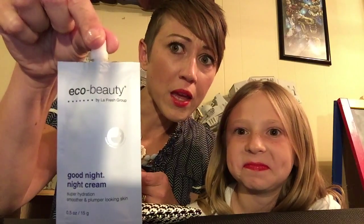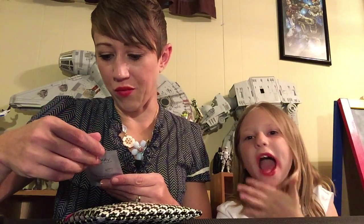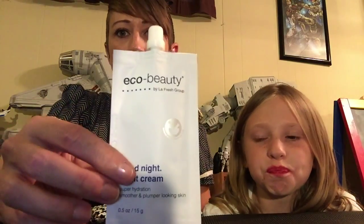All right, let's move on to the next item. Okay, Good Night Night Cream. Eco Beauty, Eco by La Fresh Group. Hyperhydration, smoother and plumper looking skin. So just apply it to the clean face and neck, and then wash it off, I think. Directions. Or maybe you don't wash it off. It doesn't say to wash it off. It just says apply generously to a clean face and neck after using face serum. I assume that's another one of their products. It's just trying to be an anti-aging night cream. So, nothing that you'll be interested in using, but I might.